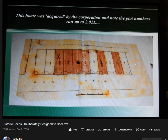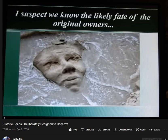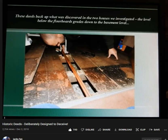And you have to wonder, where were all the people that owned these? What's happened to the people? And I've got a bad feeling. I suspect I know the likely fate of the original owners of that land and those properties. But these deeds back up what was discovered in the two houses that we investigated.